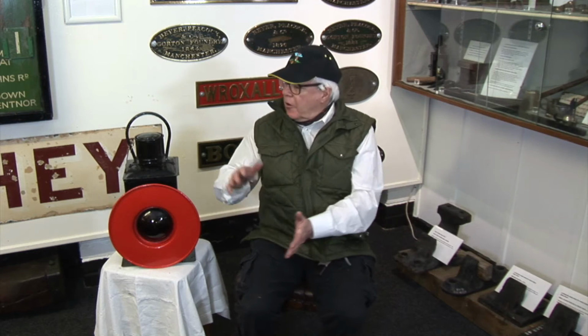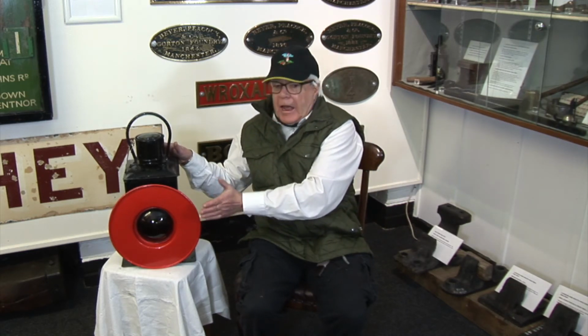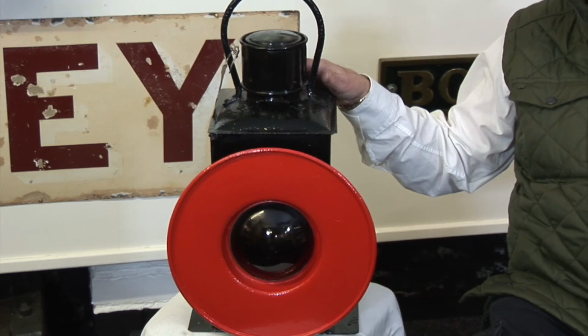Large lamps of these kinds were placed on buffer stops to act as a warning for shunting operations both night and day.